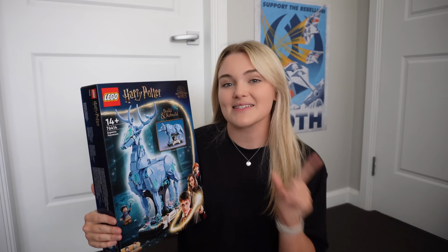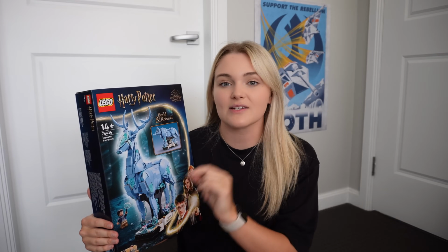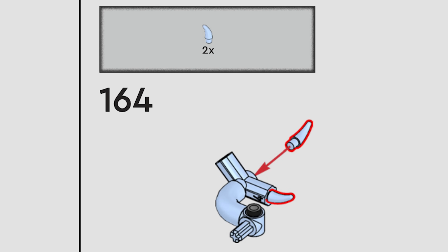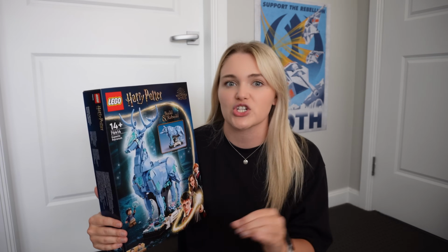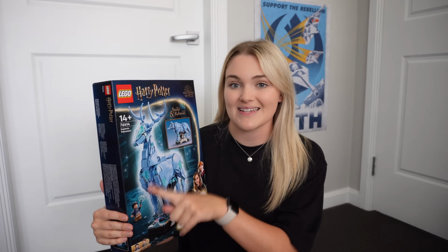When it comes to the antlers, there are two small horn pieces that are supposed to be attached to the very back, but oftentimes I will find them completely falling out. There is just no friction where they're supposed to attach to the Technic pieces, which is one of very few issues that I have with this set.